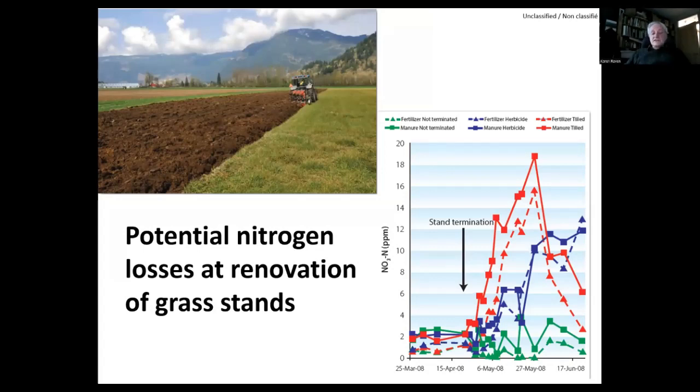Nitrogen is released, and it's released quickly. So it's very important to try to capture that, because otherwise it can be lost by leaching, by runoff, and also by nitrous oxide emissions. This shows the peaks. All of that nitrogen that's released there is from stored nitrogen that was in the soil, in that grass, from manure. Okay, next.